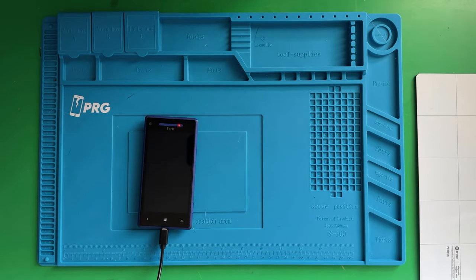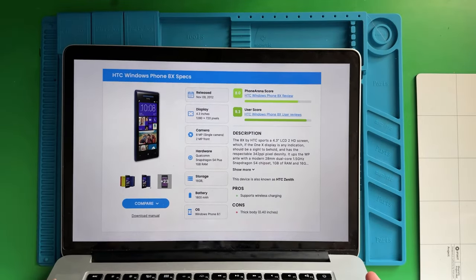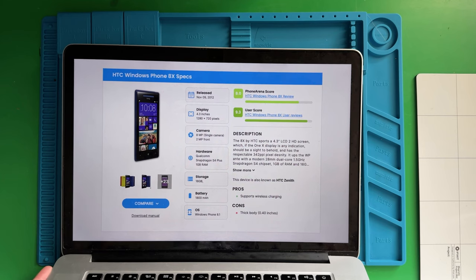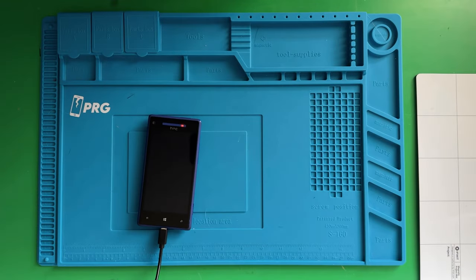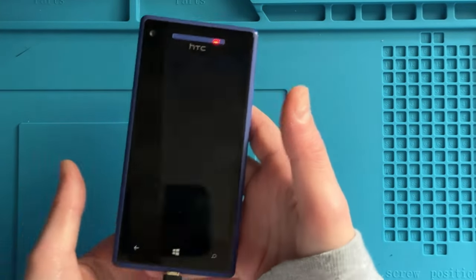So let's start with, since we're starting with the Phone 8X, we can look at the specs of that. This phone was released on November 9th of 2012, has a 4.3-inch 1280x720 display, an 8-megapixel rear camera, and a 2-megapixel front camera. Qualcomm Snapdragon S4 Plus with 1GB of RAM, 60GB of storage, an 1800mAh battery, and Windows Phone 8.1 OS. So this was, you know, mediocre. It's not the best phone. I mean, what did you expect? We're not going to be getting like an S20 Ultra.